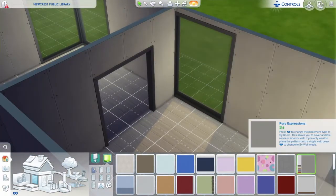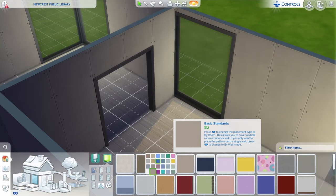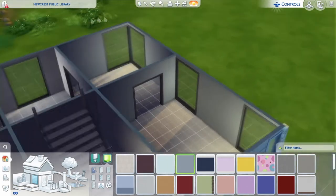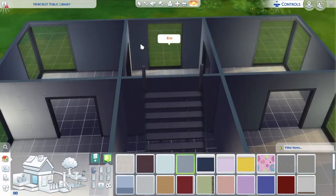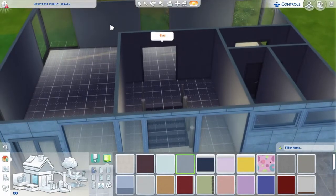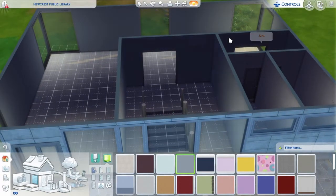I do a simple wall, simple floor, so that when I furnish, everything of my furniture stands out and it pops, and the colors that I use pop, and you can see it. It doesn't just fade away. It doesn't look boring, doesn't look all the same.